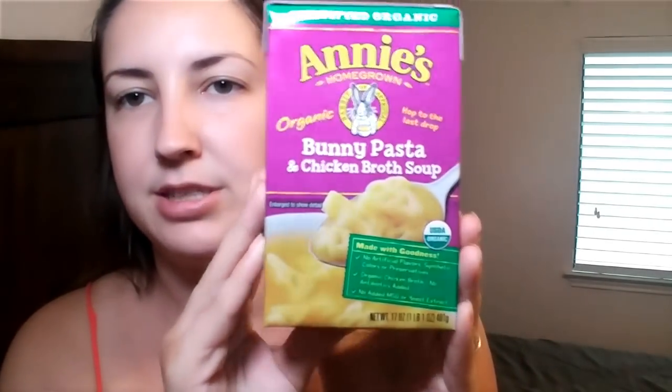And then I picked up, oh, I can't read it. Okay, I picked up 3 of these, but I can't grab all of them because they're too far away. But it is the Annie's Homegrown Organic Certified Bunny Pasta and Chicken Broth. So it's like a chicken noodle soup, but just the broth and the noodles. But I thought this was a good thing to stock up on before cold and flu season hits, so that if they want something warm and, you know, feel good eat, then they've got this. And since it's organic, it's definitely a little bit better than just buying like Progresso soup. So I picked up 3 of these.